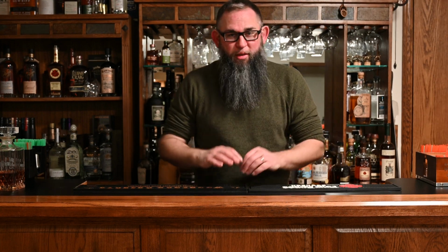Given the cold weather coming in December, I've been doing some whiskey cocktails. We're going to continue on with that, and today we're going to do the Vieux Carre. The Vieux Carre was invented by Walter Bourgeon in the 1930s. I saw some conflicting dates, 1938, though I thought some said earlier in the 1930s.